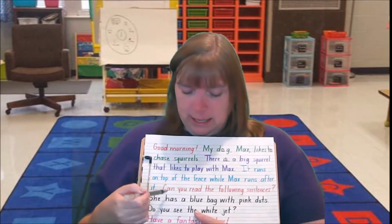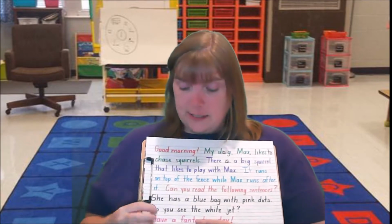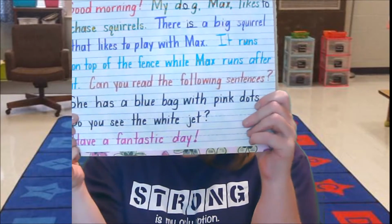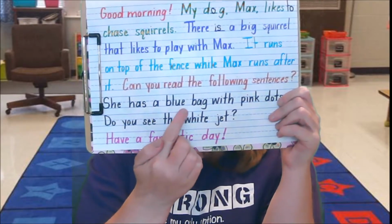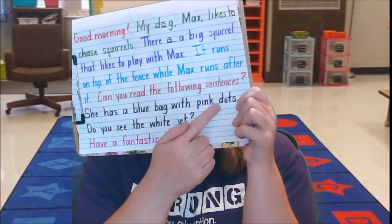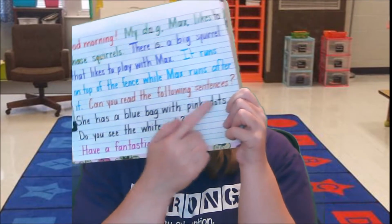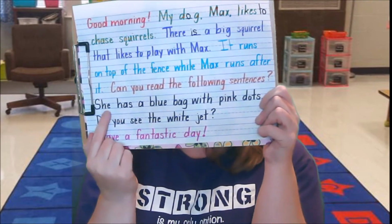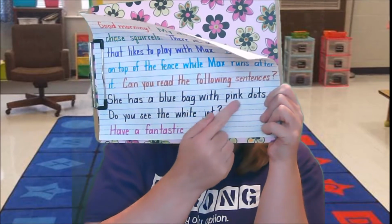Can you read the following sentences? Okay, so I have sight word sentences. You should be able to read these. Read these with me. She has a blue bag with pink dots. Dots. Good, let's go ahead and read it again. She has a blue bag with pink dots.